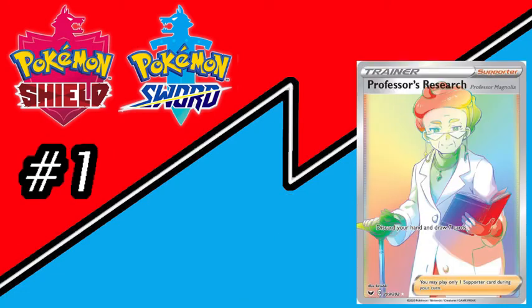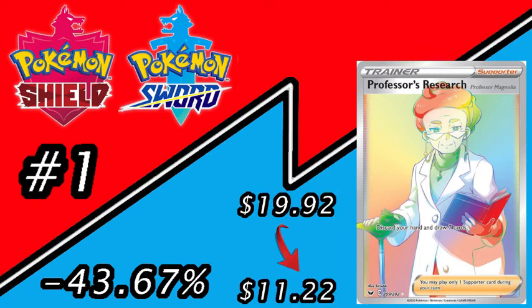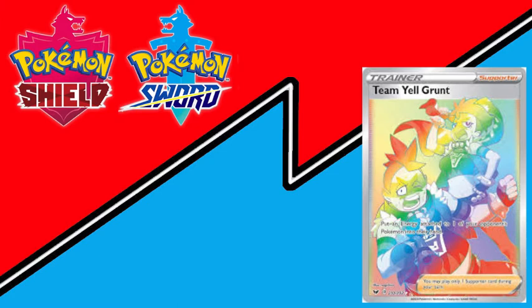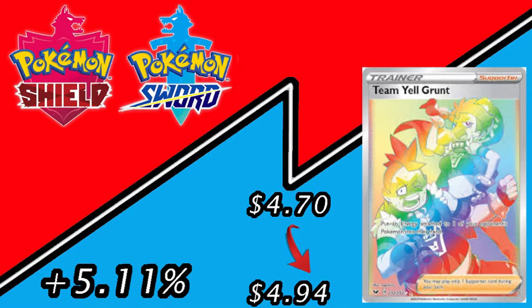And then Professor's Research Secret Rare, pretty cheap card, a 43.67% drop, $19.92, all the way down to $11.22. Another interesting note in this, the Team Yell Grunt Secret Rare was the only card to have an increase in this set, going from $4.70 to $4.94. That's a 5.11 increase. Now, another couple notes to add.